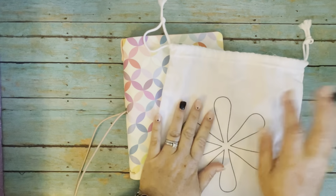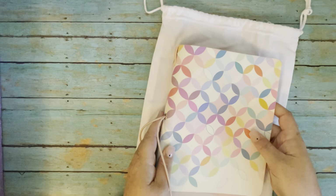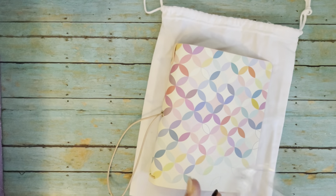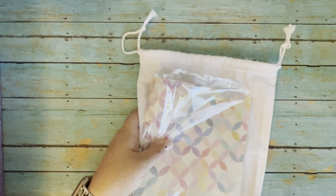Okay, so all of the planners do come in this dust ruffle. They used to come in like a plastic box, but I really do like the dust ruffle to keep your covers brand new as you're switching them out. Reminds me of, like, you know, getting a fancy purse and putting it in the dust ruffle. So I'm gonna put this to the side and see what else I have in here.